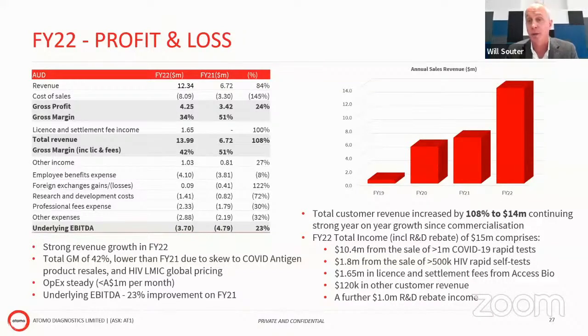When combined with our income from the R&D rebate, that's taken our total revenue over $15 million, with more than 1 million COVID tests sold over the course of the year, and more than 500,000 HIV tests sold throughout the year.